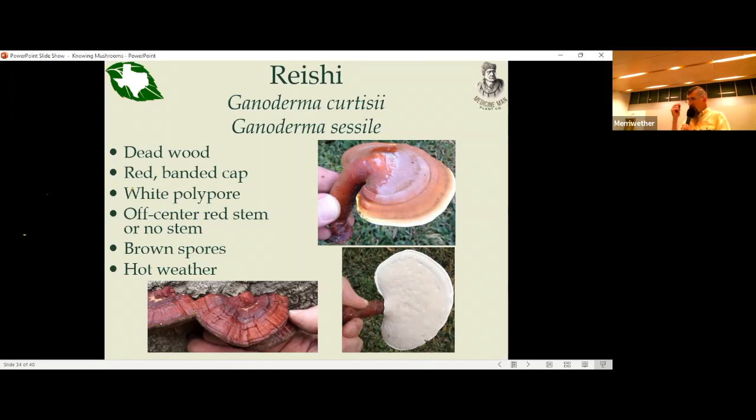But I already mentioned, these grow on dead wood. It will grow on pine, it will grow on cedar, it will grow on oak, it will grow on hackberry, it will grow on sweet gum. It grows on dead wood, so it's not specific. The top is red, shiny. Another name for this is sometimes the lacquer mushroom or the varnish mushroom because the top surface is very shiny, like freshly lacquered Japanese woodwork sort of thing. It will have bands in the cap. You can kind of see the bands growing on it here and there.